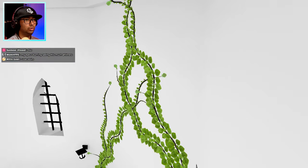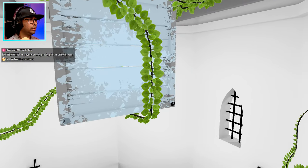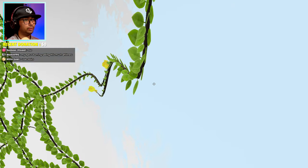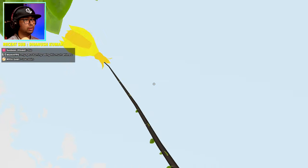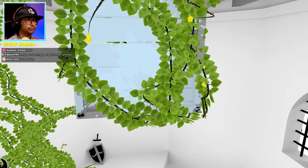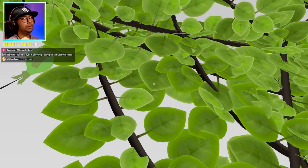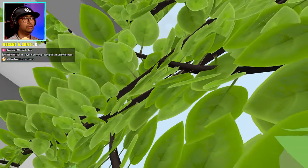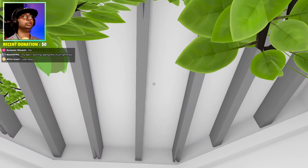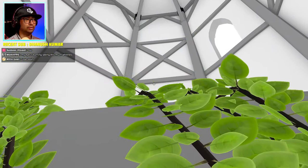So how do I climb this? Okay, I can jump and try grabbing the vines. Okay, let me get into the perfect position. Now I can try jumping. Okay, wish me luck. Oh, no, I can climb up there. Yeah, climb it, climb. No, the boy is not climbing. I have to jump now. Yo. Yes. Good.